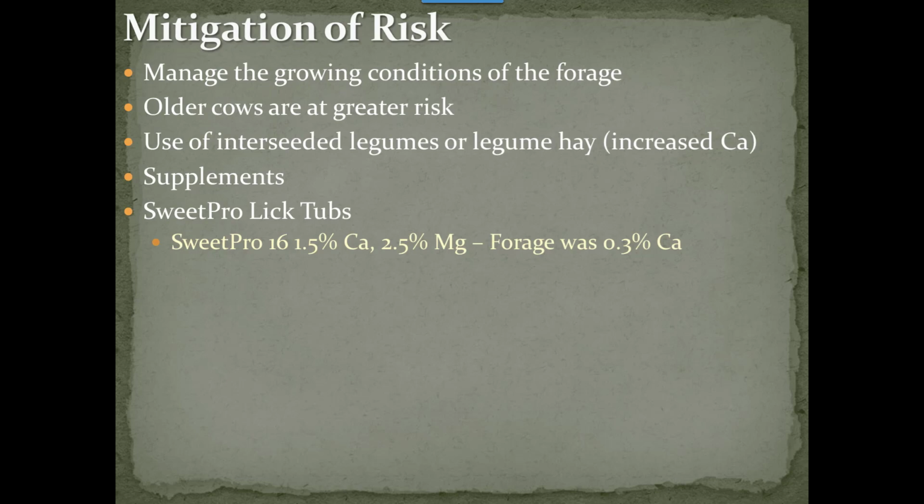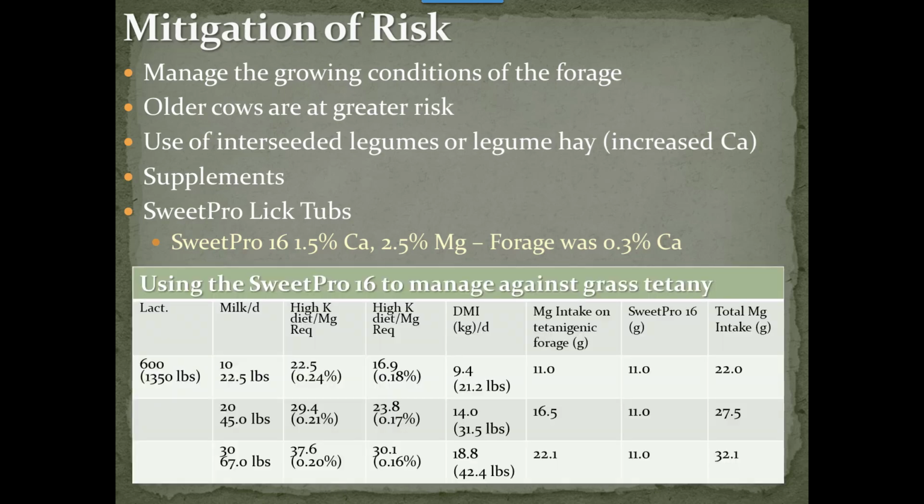That is 1.5% calcium, which you can see in the feed tag, and 2.5% magnesium. In the slide that we just looked at previously, remember those forages were 0.3% calcium and 0.11 or 0.12% magnesium. So I just took that forage number and put it in the estimated magnesium requirement we thought about previously in the presentation. So these diets are going to be tetanogenic.